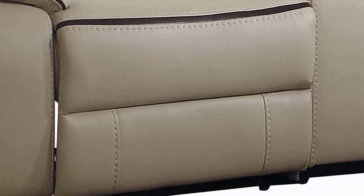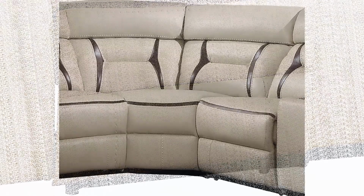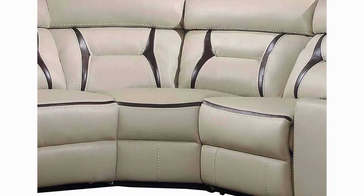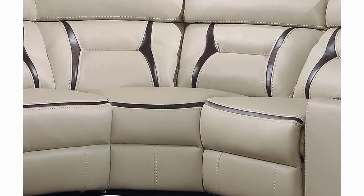Measures 105.5 × 119 × 41 inch. Assembly is required. Sectional sofa from Amite collection is also offered in different configurations, 8229.7PW.